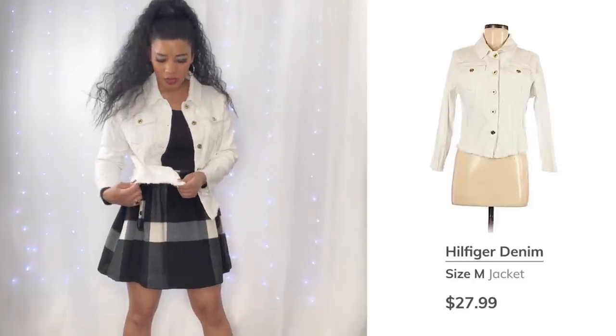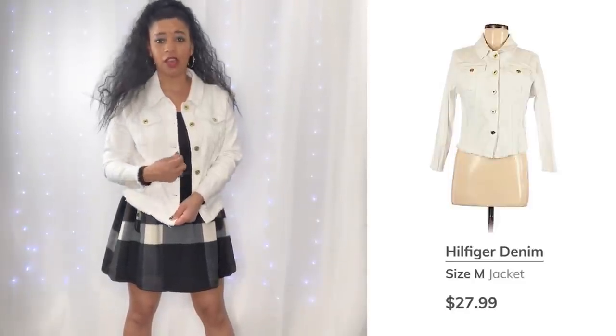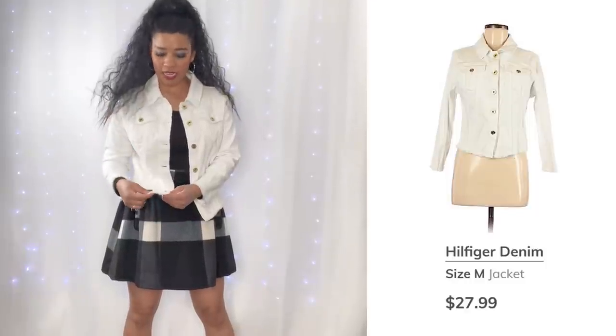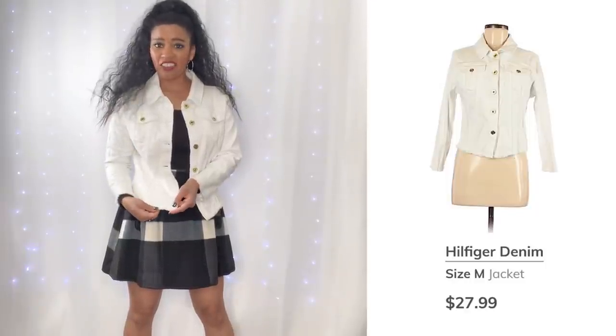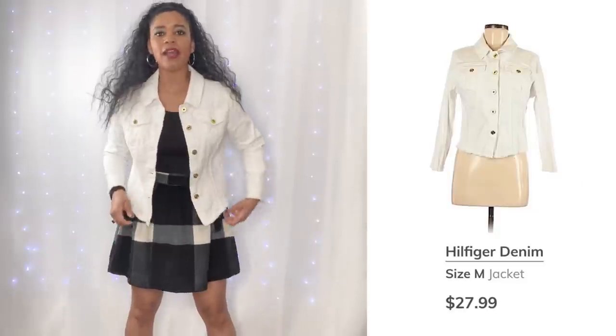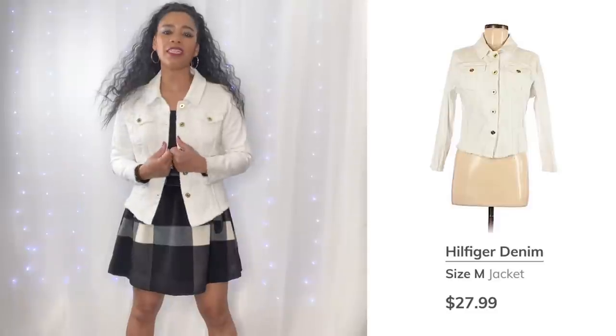This is so cute. I know that I can buy a really cheap denim jacket at Gabe's. And if the ends aren't frayed, I'll just fray them like this because this is really cute. Like, this is giving me an idea for a DIY. But yeah, I'm definitely not going to pay $27.99 for this.